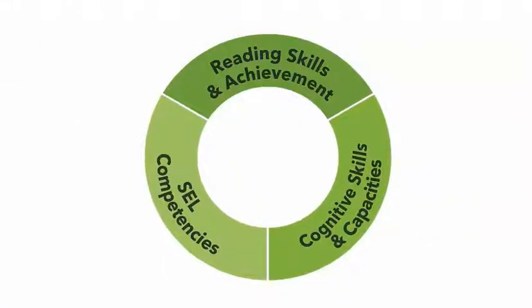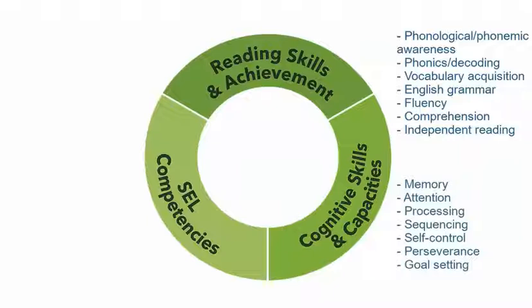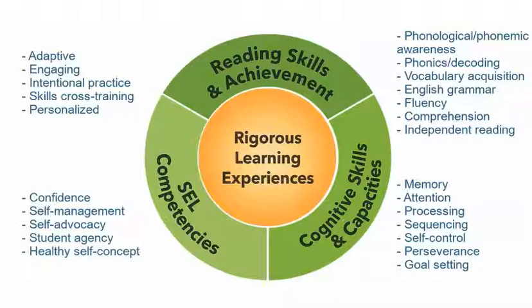So in the Fast Forward program, we simultaneously develop reading skills like phonological awareness and phonics, grammar and vocabulary, and fluency and comprehension, while at the same time developing key cognitive skills for all learning, such as working memory and focused attention. And while working through this rigorous program, students can develop stronger social-emotional learning competencies like self-confidence and a healthy self-concept. Let's look at some examples of how our program links together cognitive skills with reading and language skills.